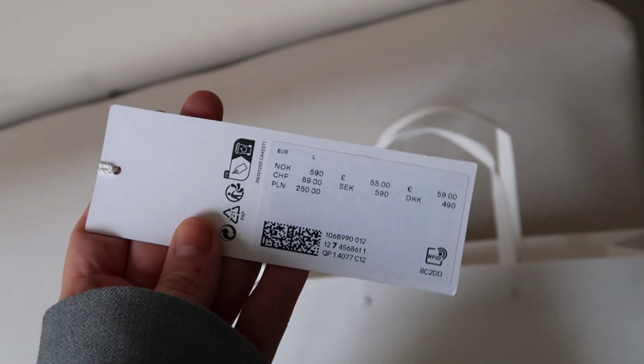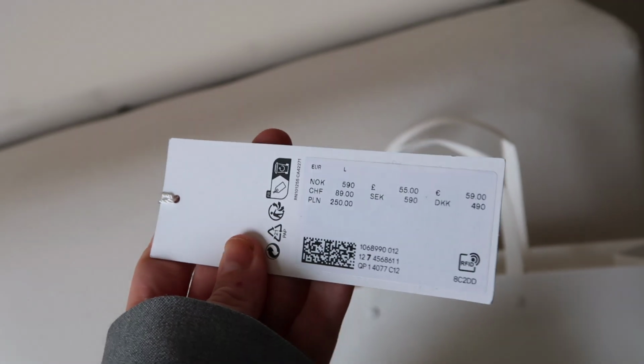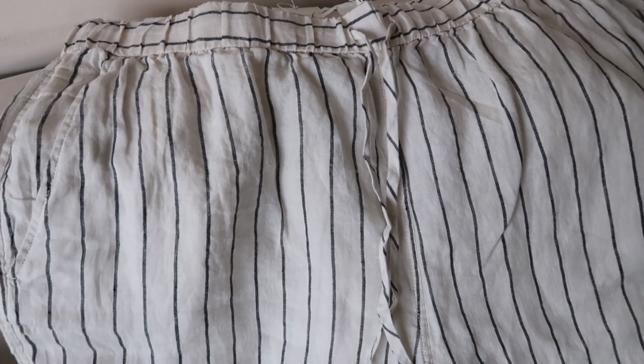I got a size large because I tend to roll down the waistband so that the length of the trouser comes up, because I'm really lazy when it comes to getting tailored. But I'm 5'1", so that's perfect for me. I manage with that, and I quite like the relaxed look that it gives. And you've got super wide leg trousers all the way down, and it's a gorgeous kind of off-white, not quite cream, not quite white. And I just think this is going to pair with so many outfits.